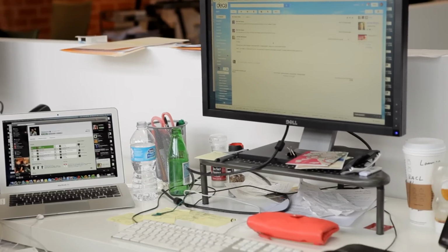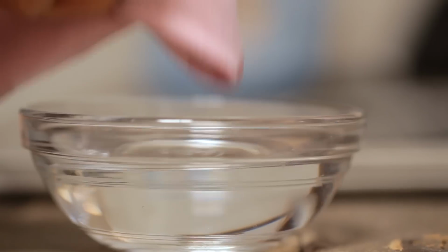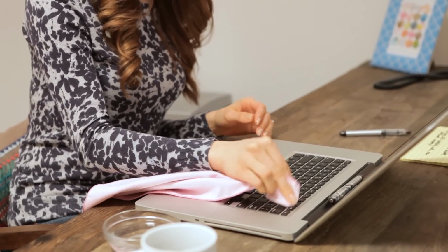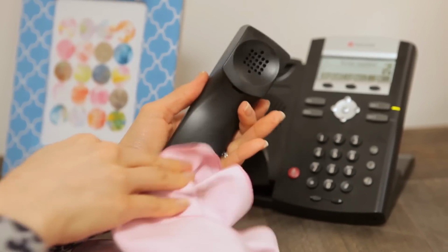Next step, part of having an organized office is also having a clean office. And I don't need to tell you how unpleasant your electronics can become during the week. So once a week, I take a microfiber cloth and a bit of rubbing alcohol, and I'll give my keyboard, my mouse, and my phone a quick wipe down. Disinfecting my electronics gives me a more productive workspace.